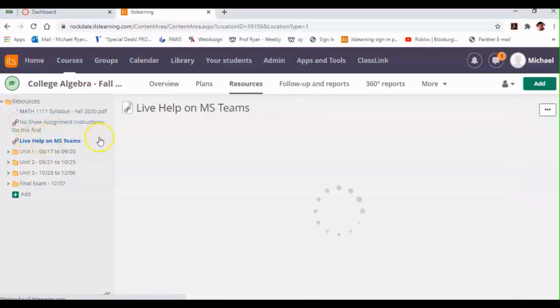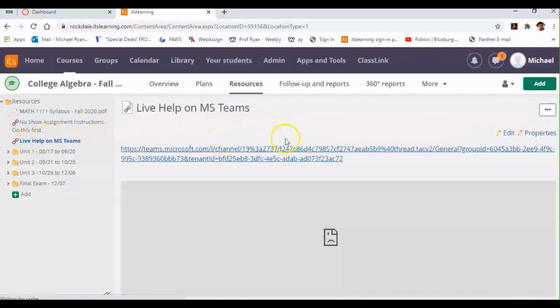When you click on that, it has a link into Microsoft Teams, which when you click on that, if I am online in Microsoft Teams, you can get help from me live. Now, that'll usually be in the daytime, maybe between, not every moment between 8 and 3, but in the evening times I will not be on Microsoft Teams. So the only time you're really going to get tutoring is Monday through Friday in the daytime.